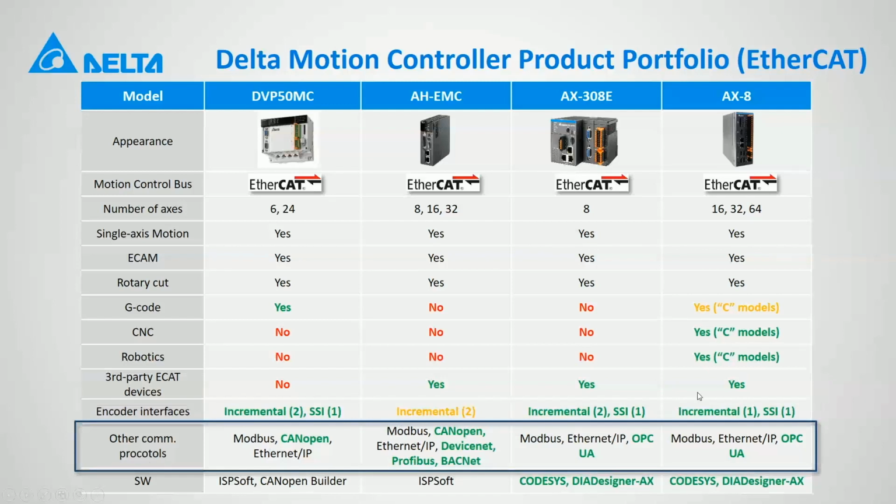Communication protocols. More or less all of them support Modbus and Ethernet IP, but only the AX3 and AX8 support OPC UA natively. It means that you do not have to purchase any other license. The OPC UA support is already implemented in any AX3 and any AX8.